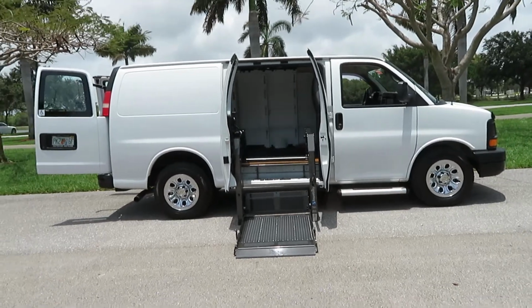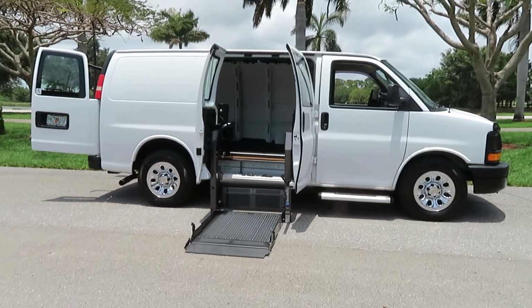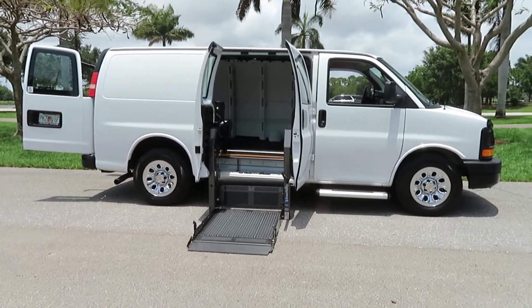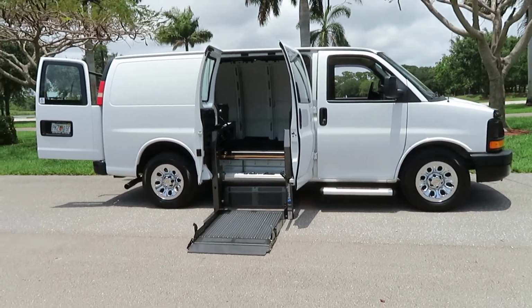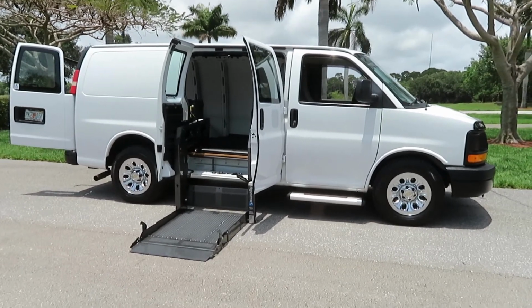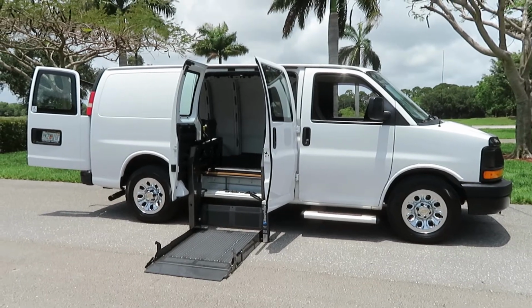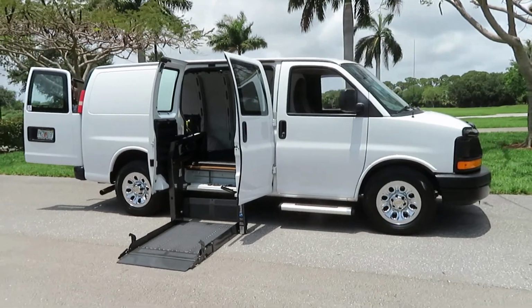Here we have a very unique and one-of-a-kind van. It's a 2013 Chevy Express handicap wheelchair conversion van, cargo van. This van is in excellent condition, 86,000 miles. It has a Braun Ability Century lift with a 750-pound capacity, and also a Bruno scooter lift in the rear of the van. This van has 2 lifts.